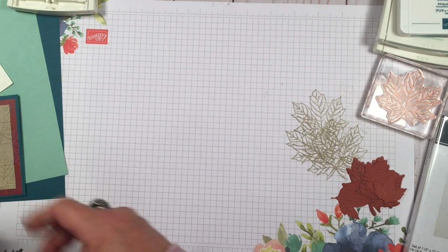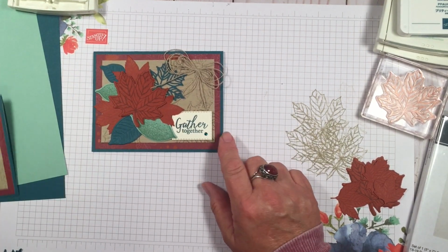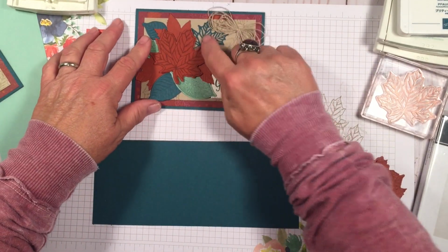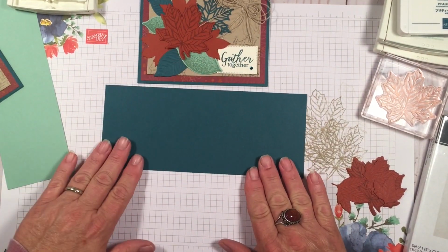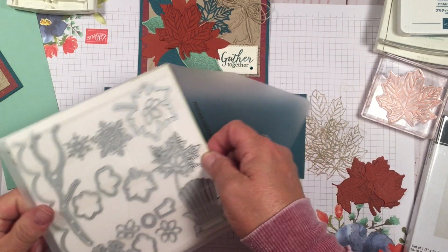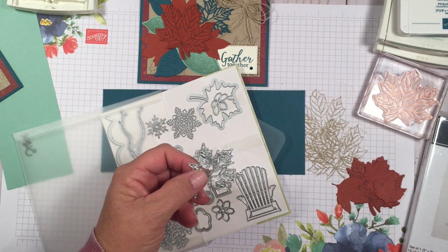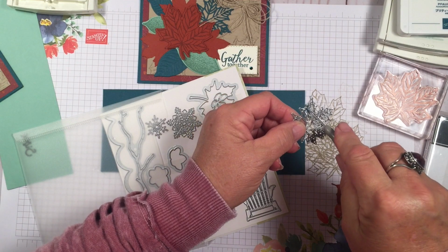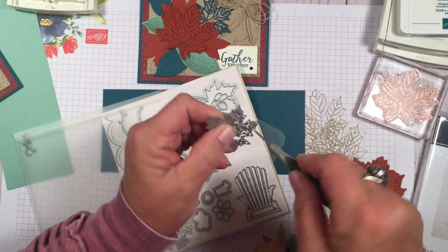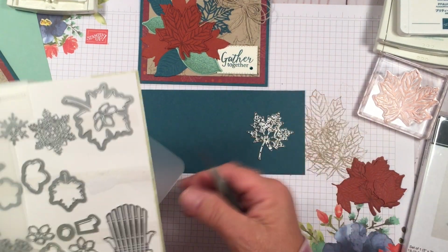Alright. Next, for our Pretty Peacock, right here, I took from the Seasonal Layers dies, I took this die. Still got some pieces in there. Make sure when you run it through you get all your bits out. Oh well, I'll get that in a little bit. I laid that there.